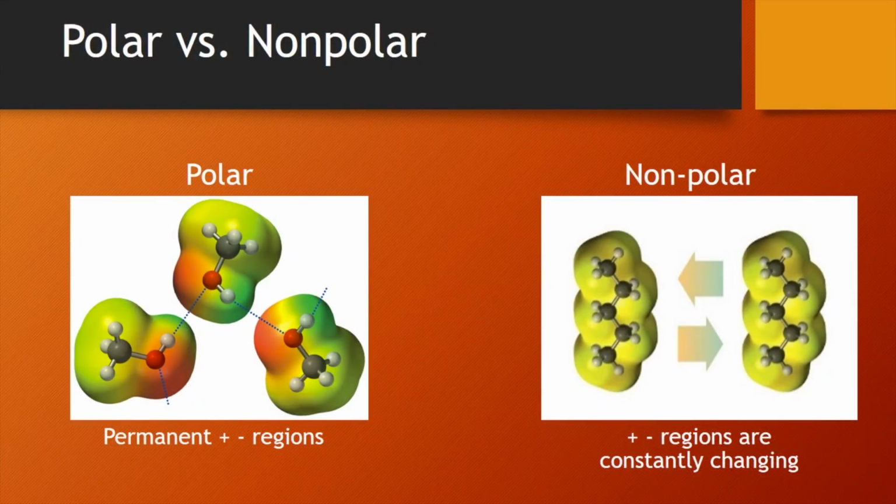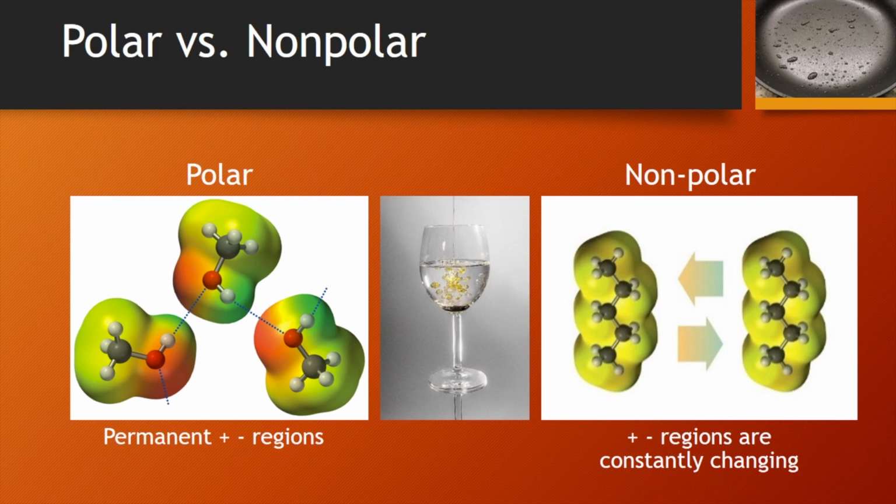As we saw with our crayon and our nonstick pan, nonpolar molecules and polar molecules don't stick together very well. Their methods of attraction are just too different. If you want to try this at home, you can try mixing oil with water. Vegetable oil is nonpolar, while water is polar. You'll see how well they stick together.